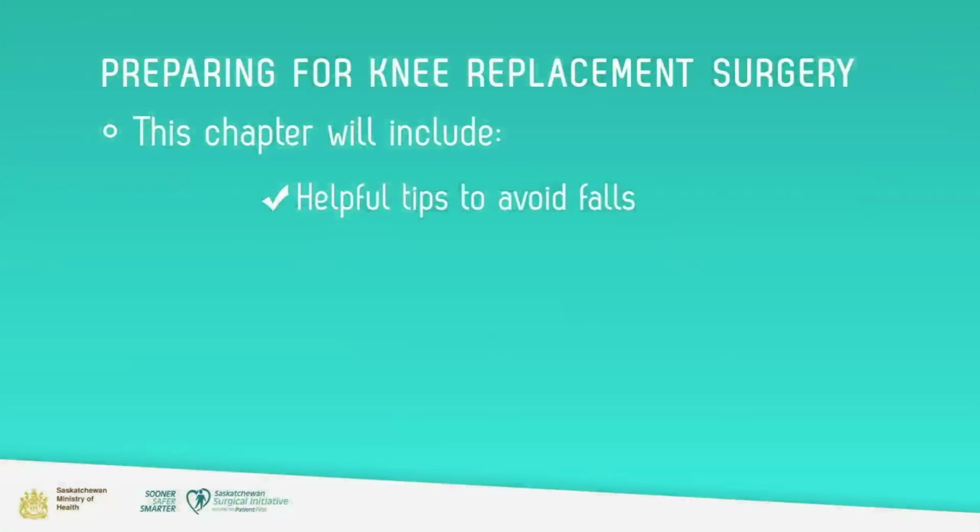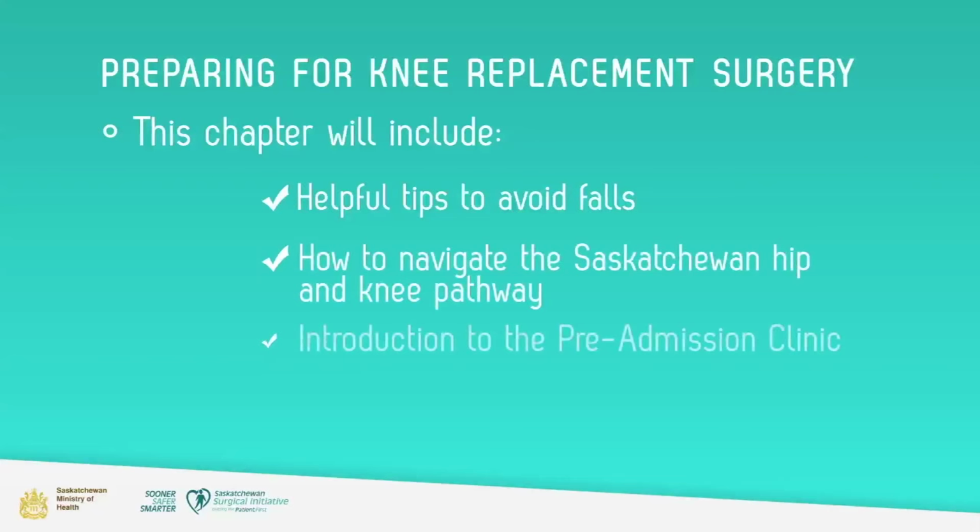In this module, you will get an overview of helpful tips to avoiding falls, how the multidisciplinary clinic helps you navigate the pathway, an introduction to the pre-admission clinic, and the necessary items and equipment a patient may need.